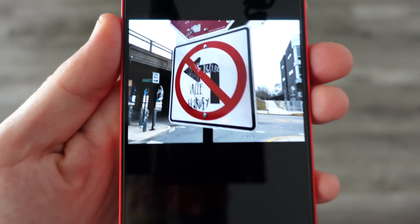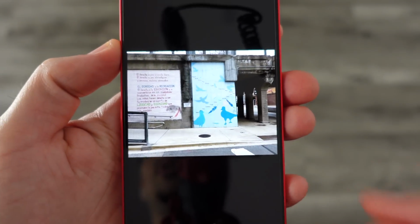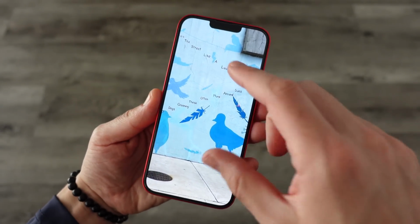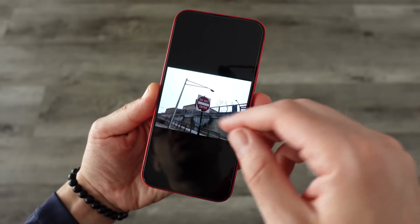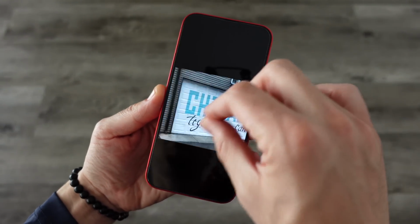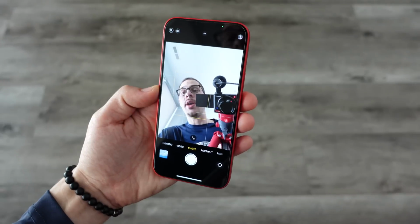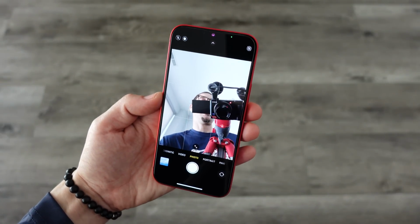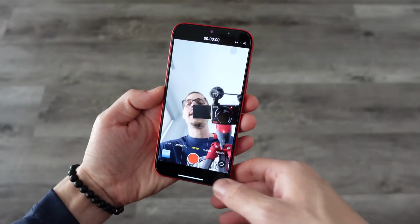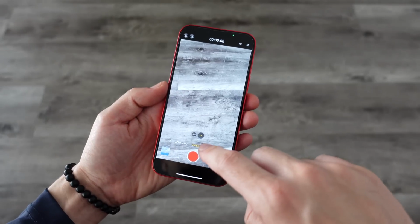Now, camera-wise, this camera has been fantastic. There really is no major issues with the camera. It's an iPhone camera. This is actually pictures I took on this phone. What else do you want from a camera? You get super sharp results. You get a really good front-facing camera as well. So there's no real issue with this either. It has really good video quality. Skin tones are nice.